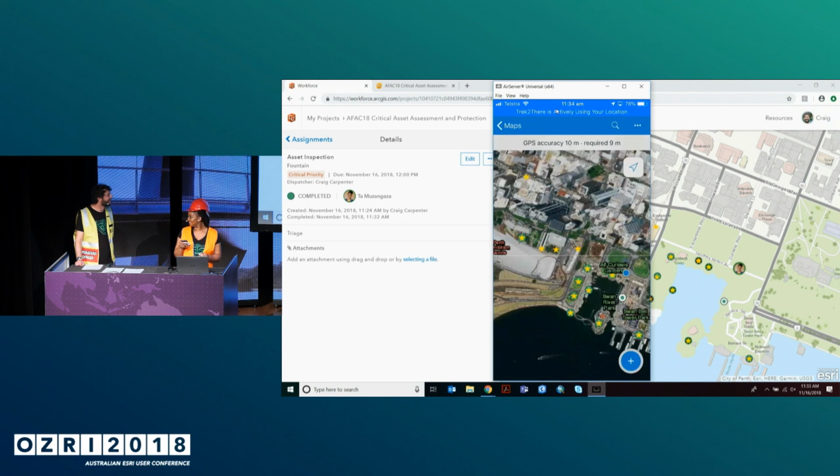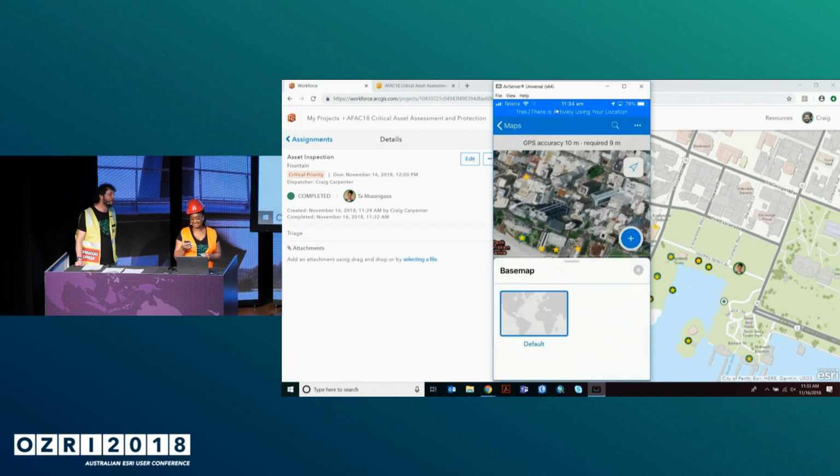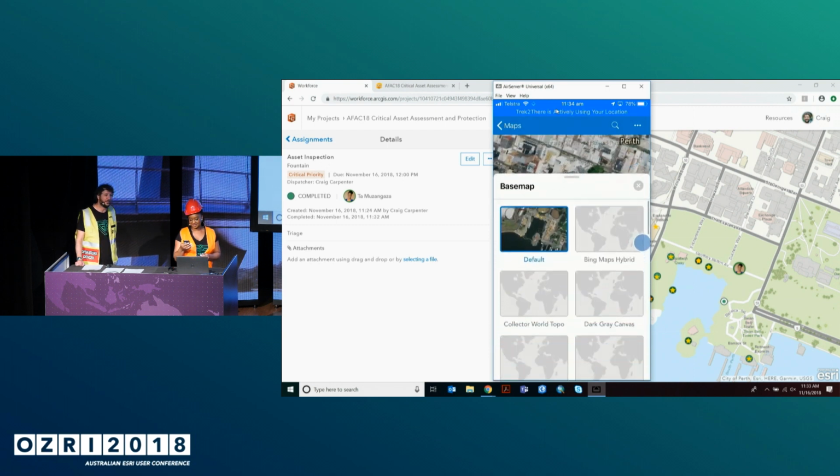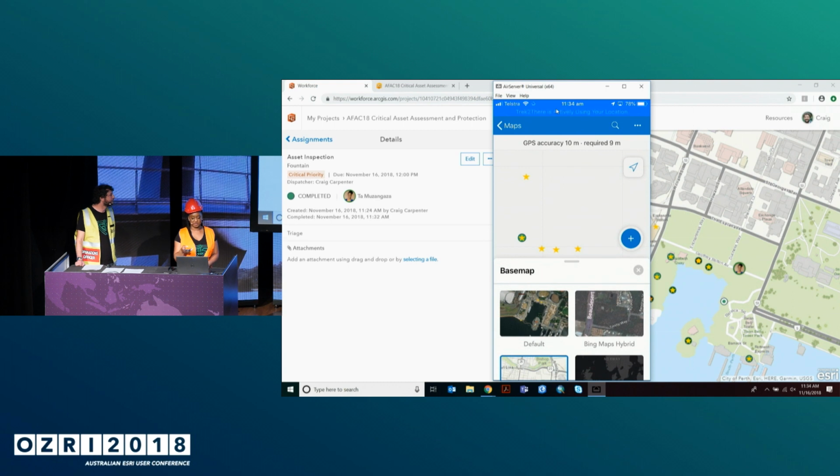Is there more? There is more. One of the great new features of the new Aurora product is the ability to use vector tile caches. From my perspective, it's an awesome new technology that allows vector data to be taken offline in the field to provide that base map functionality in a lot smaller sort of data storage. For this demo, I'm going to change over to the Collector World Topo Map, so I get the same view as we have back in IMT.